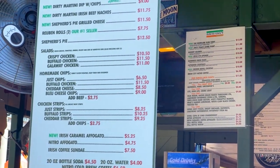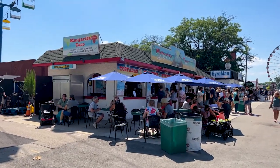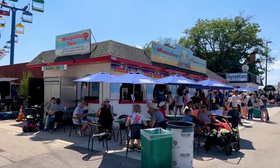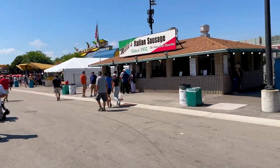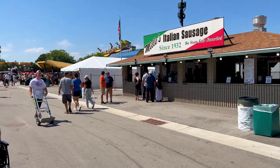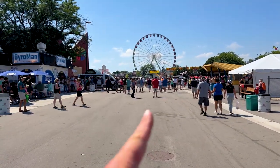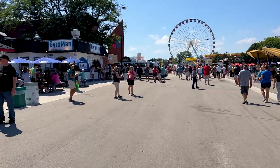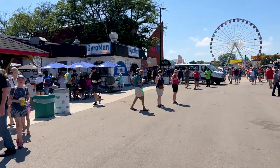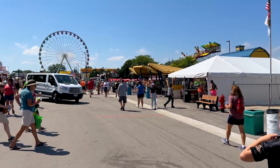Really good prices. Ooh, French toast latte. I love that there's all these permanent buildings that obviously have been here for a very long time. Like Millie's Italian sausage. Look at that. And we'll come back to all that stuff down there. Got a little distracted. Gyros. And there's a giant slide that I think I'm going to try to do.